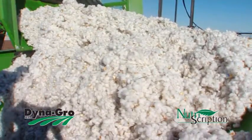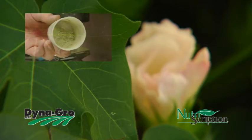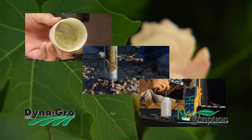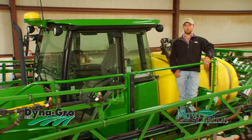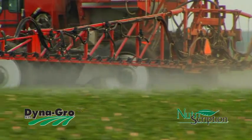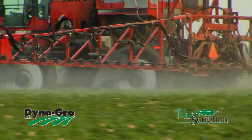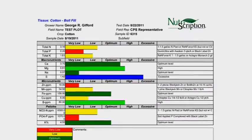I feel like I get the best bang for my buck using NutriScription because I know exactly what that plant needs in every growth stage, and I know I'm not throwing anything in it that it doesn't need. We do tissue samples, soil samples, and water samples, and what it's helped me do is I can go in and find out what each individual field needs. Every field doesn't need to be treated the same, so I can save some money by putting a little less on one field, and then I can focus more on what needs to happen on each individual field.